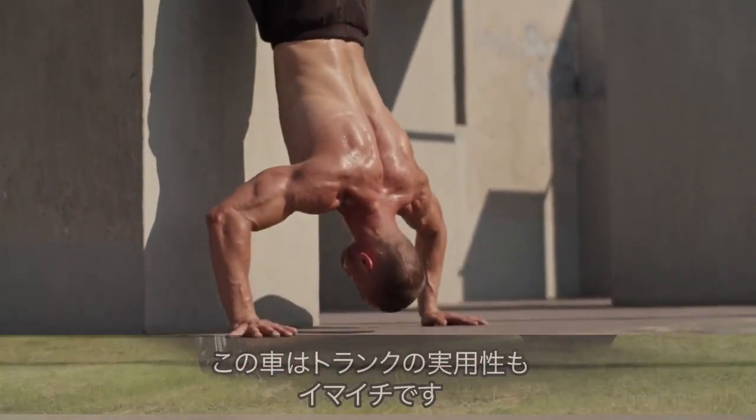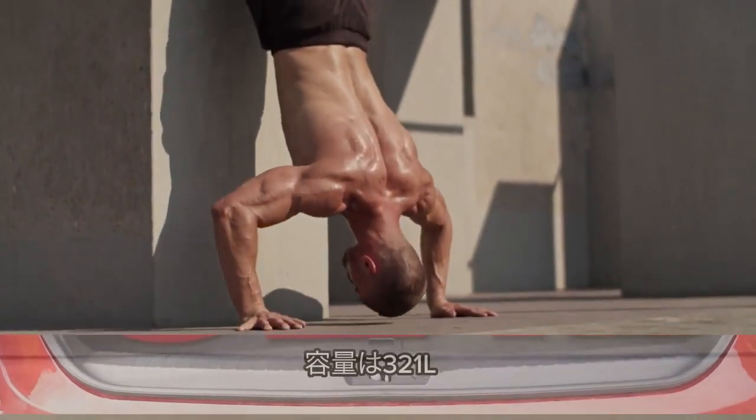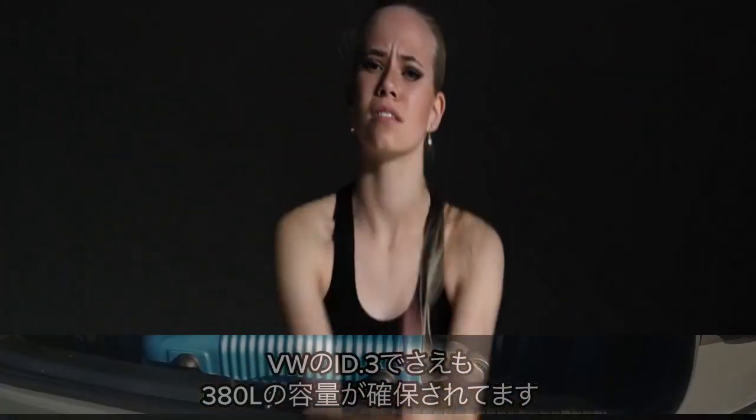This isn't the most practical car when it comes to the luggage capacity either, because the boot only has space for 321 litres. By comparison, a VW ID3 has a boot capacity of 380 litres.